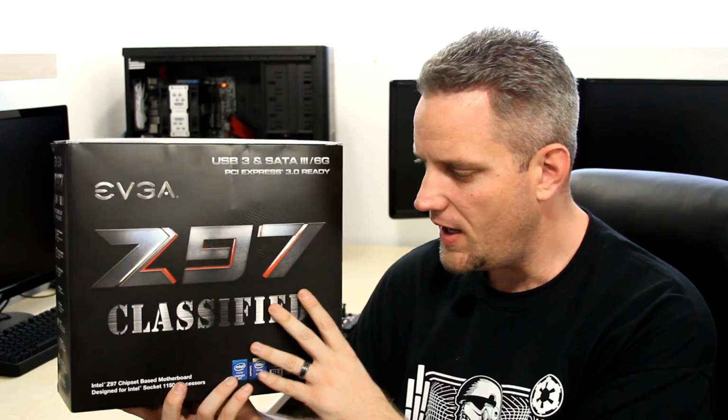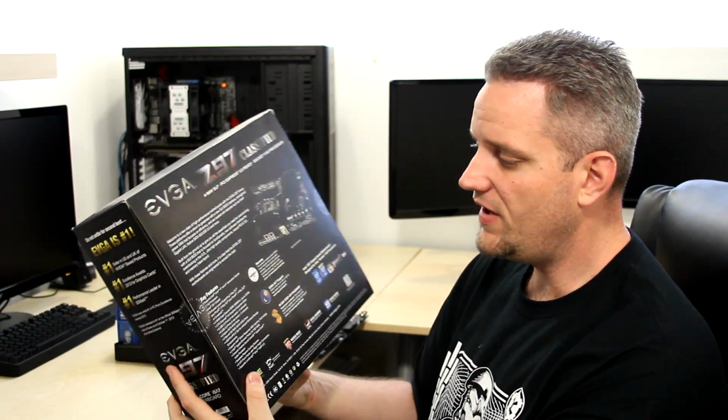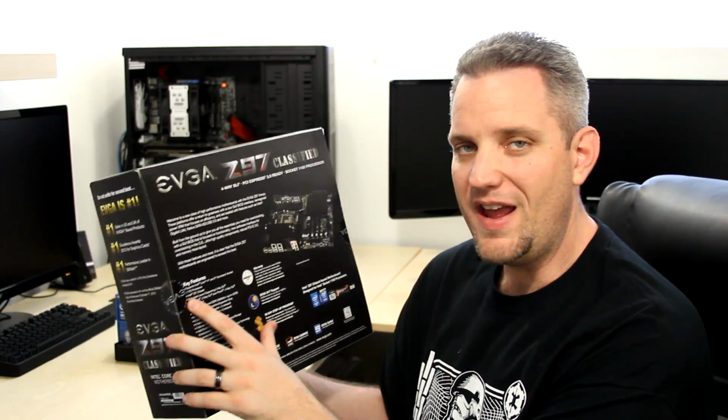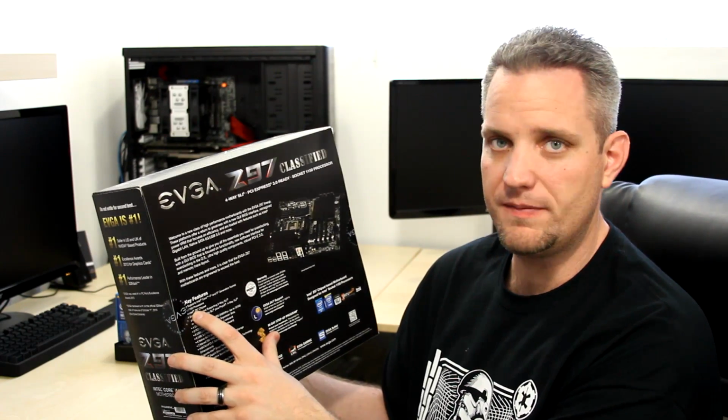Now with this, it comes with all of the features that you would expect with the Z97 Classified or anything that carries the Classified name when it comes to EVGA. But what's cool about this motherboard is they really didn't omit anything. They just kind of went, all right, let's go ahead and cram everything in there that people could possibly want. And they did. Now the Classified has a lot of features on here and we'll just highlight them here on the box. It does support 4th and 5th generation socket 1150 processors.